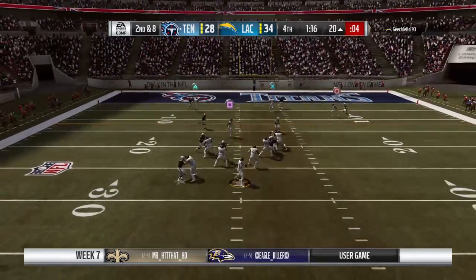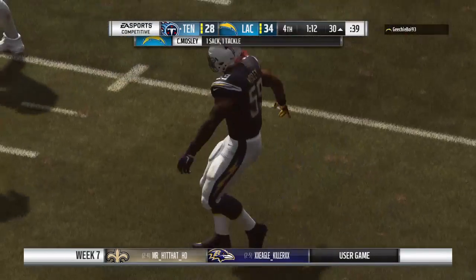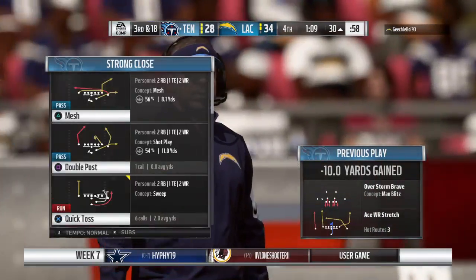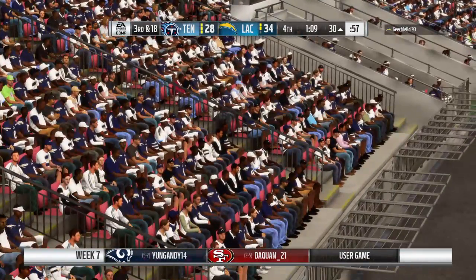He's back to throw, and he can't get a throw away. He's taken down by C.J. Mosley. And the Chargers are going to signal for the first of their timeouts as they talk it over before what will be an important 3rd down.